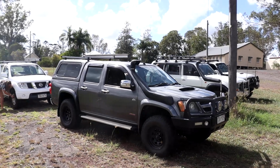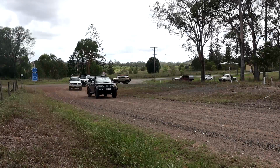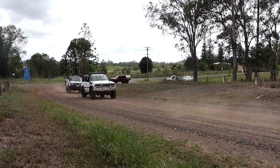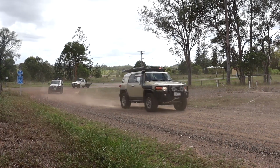We started off our trip meeting up at the hall nearby and letting our tyres down. Most of us let them down to around 18 to 20 psi. We then set off to tackle Pine Creek. The convoy consists of my Colorado, 4 different variants of Land Cruisers, a Navara and a Patrol.